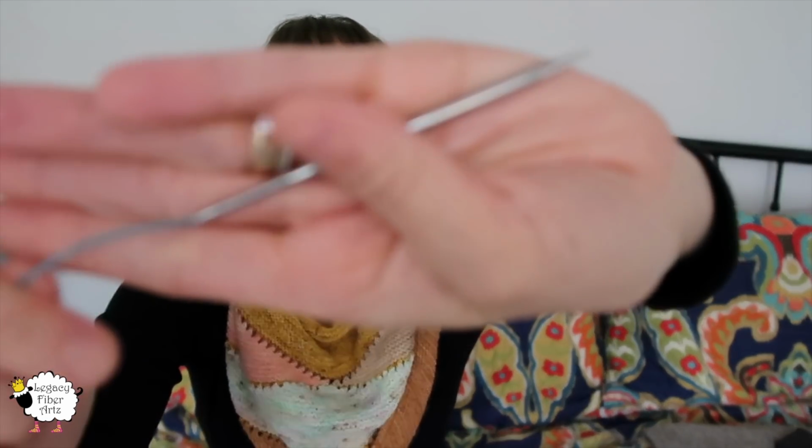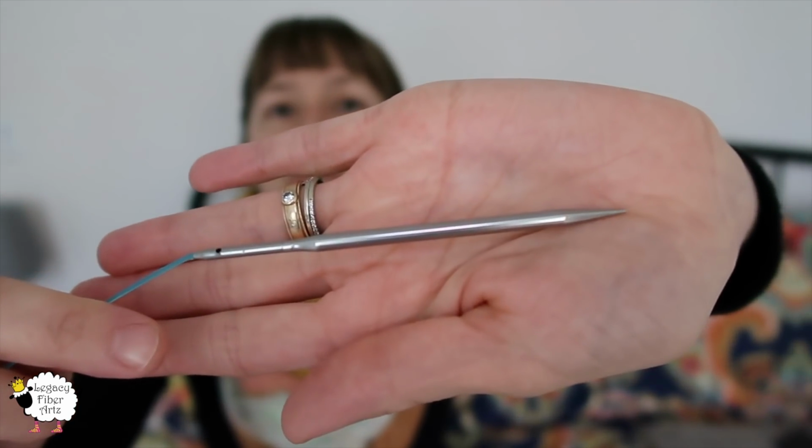But yeah, I think that's all I have to say about that project. I love it. I highly recommend it. I have a project page that I will link down below for any questions about it. I am using size, because I know I'll get this question, size US 6 needles, which is what I believe the pattern calls for. I'm using Hiya Hiya Sharp interchangeables, which I love. I love their interchangeables. I love their needles in general.